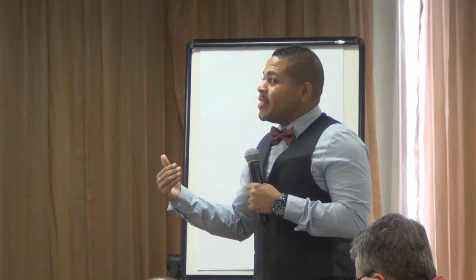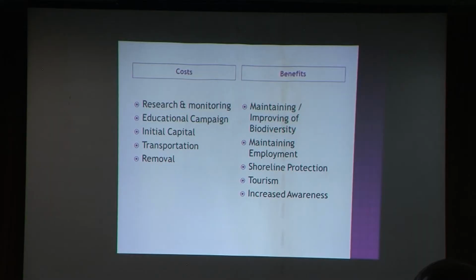Now what we have is a situation where once they've gotten a taste, they're hooked. And so there's a lot of consumption of lionfish, to the point now that when you go to places where you would normally be able to get lionfish, it's a scarce commodity because it goes very quickly. Initial capital cost would be the cost associated with the equipment that will be used, the research and all these other things that go into it, transportation, and of course the removal.